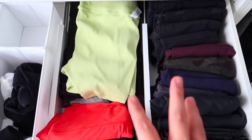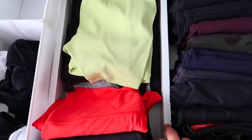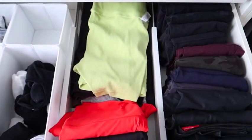They are just a spring inside, so they're spring loaded. There's no tape, there's no double stick tape, there's no ruining anything. And they divide and organize everything perfectly.